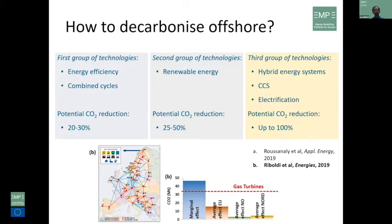So what can be done in this group? Actually, we have quite a heterogeneous type of alternatives. For example, we might be thinking to implement CCS, carbon capture and storage, where CO2 is captured on site and stored in underground formations, like depleted reservoirs. Alternatives are electrification, so basically getting power from shore by laying subsea cables. That is a possibility, and of course would lead to a quite extensive local reduction of CO2 emissions, which would go close to zero.